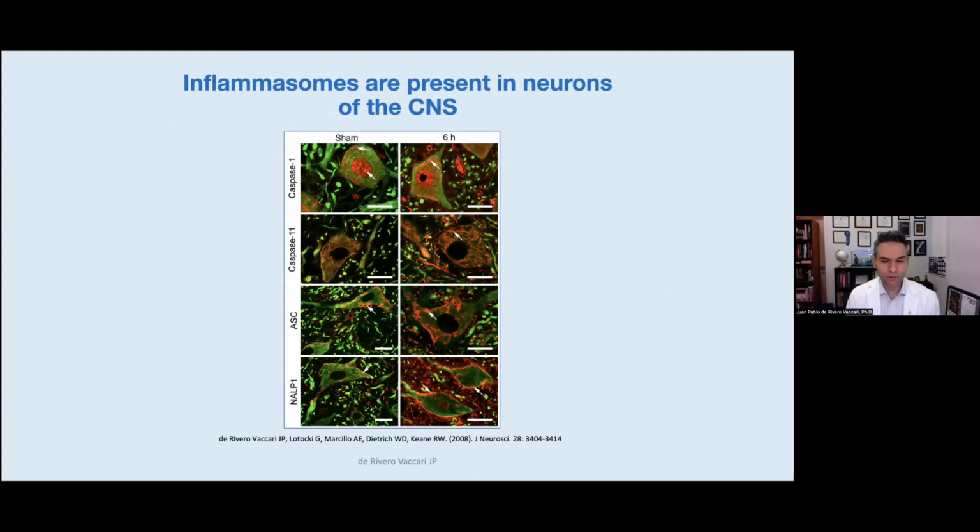And then we looked at different cells in the CNS, and the most exciting one that we looked at was the presence of an inflammasome complex in neurons, because normally you don't think about inflammasomes in neurons. So here, these are confocal images of frozen sections that were double stained with a neuronal marker, shown in green. And then in red, you'll see the inflammasome proteins that are labeled here on the left side. And you can see that 6 hours after a spinal cord injury, there is an increase in the inflammasome protein expression in the motor neurons of the cervical spinal cord of these rats.